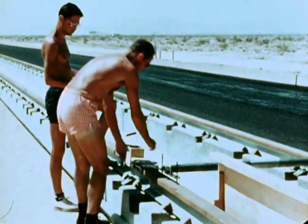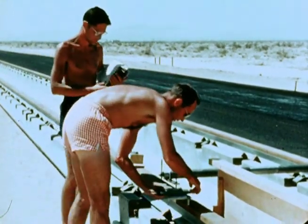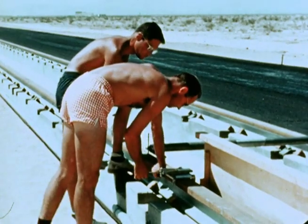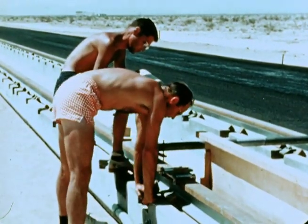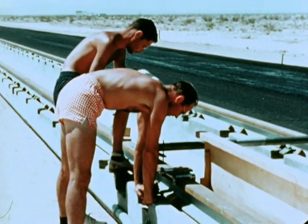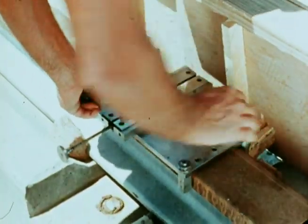A check survey of the optical alignment was run utilizing the stretched filament method, whereby a monofilament of nylon is accurately supported and referenced from the F monuments along the track beam. The rails can be checked in one operation, both horizontally and vertically, at any time during the day. Temperature has no effect on the accuracy of this method and it is twice as fast.